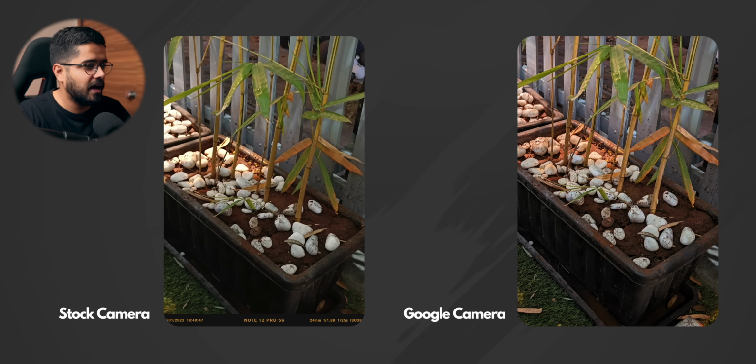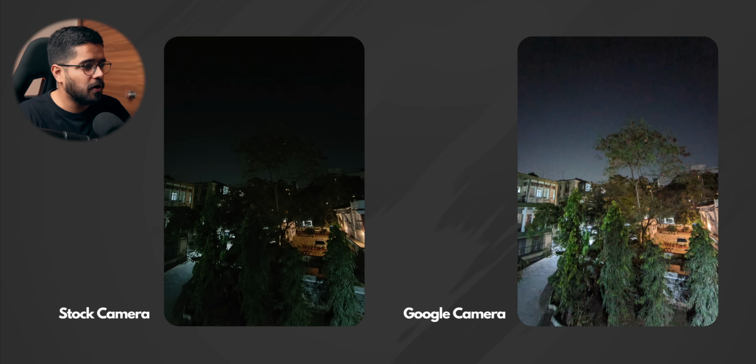Moving on, we have another low light shot. This photo was captured at 2x digital zoom and you can clearly see that the photo from GCam is more sharp and detailed. So that's the main difference in this photo. Moving on, we have another low light shot and this one is from the ultra wide angle camera. In this photo, it's not even close. GCam definitely captures the better photo. Like the photo from the stock camera application is not good at all.